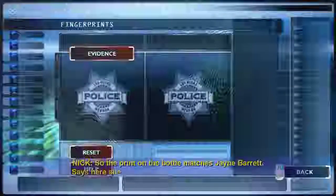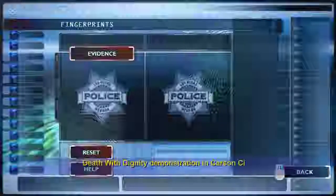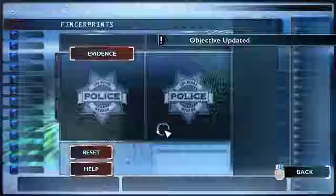So, the print on the bottle matches Jane Barrett. It says here she was arrested 6 months ago as part of a Death with Dignity demonstration in Carson City.